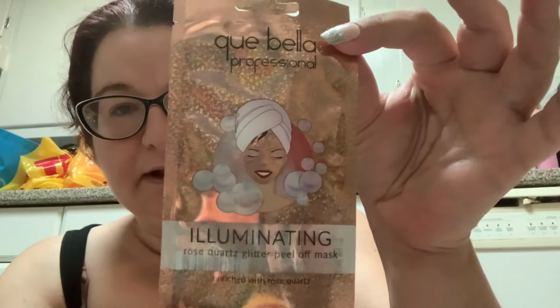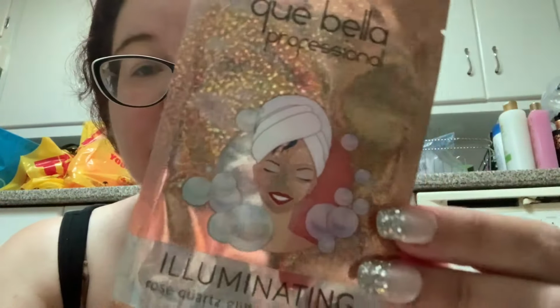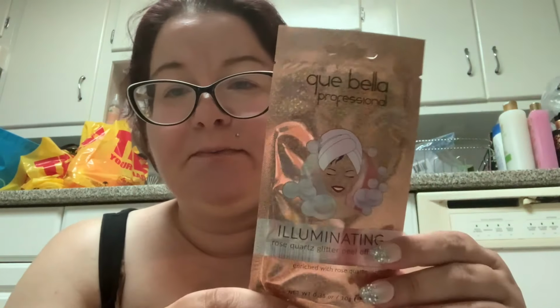So then I also got the Kay Bella. Wow, this is shiny. Illuminating rose quartz glitter peel-off mask, enriched with rose quartz. So this is shiny. Okay, so this says, I can't even read it because it's so shiny. It says, use this illuminating glitter peel-off mask to help your skin glow. The rose quartz powder helps to remove dead skin cells whilst, as you know from the UK, whilst its light reflective crystals help to soften the appearance of flaws and boost radiance. And this has rose quartz powder, organic rose water, and sodium hyaluronate. And this is also another one of those 15 to 20 minute masks.